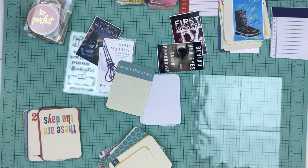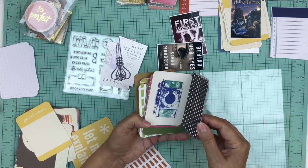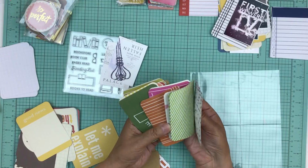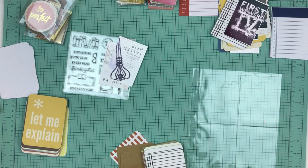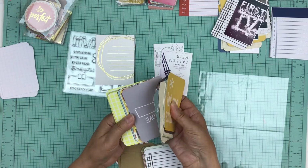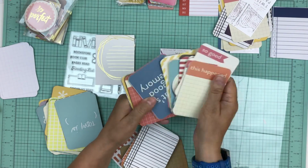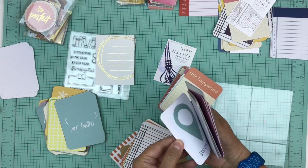I did 2 4x4s and 2 2x2s, and then I decided, I haven't done it yet, but I'm going to put a full page, a 6x8 in between that in January, and that's where I'm going to put all my goals for the year, and then I'll start the month. So I thought that would be fun. Or maybe I'll put my goals in front of it. Yeah, maybe I'll put my goals in front of it. But anyway, that's going to be another video that I'll be doing.